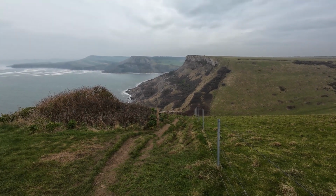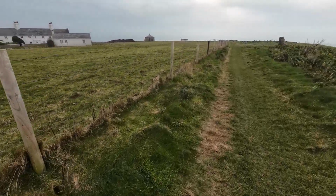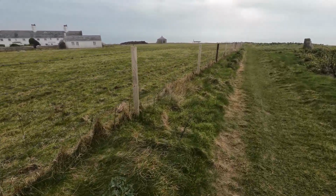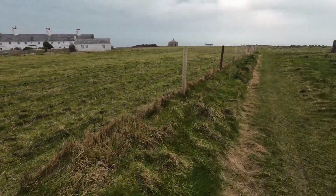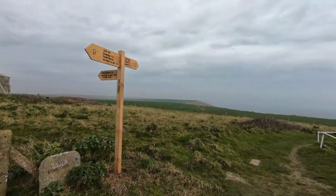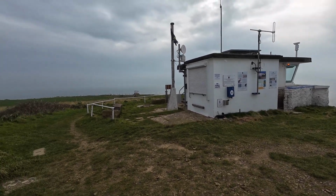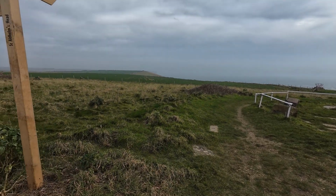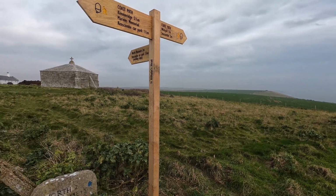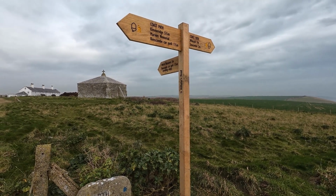Jeez. And I think that's St Aldhelm's Chapel with a bloody great pile of manure next to it, which I can smell. And we're right by the Coastwatch station now. Seacombe Cliffs is 2 miles, which means Dancing Ledge will be 3 miles.